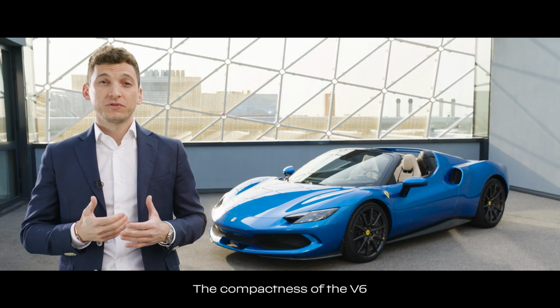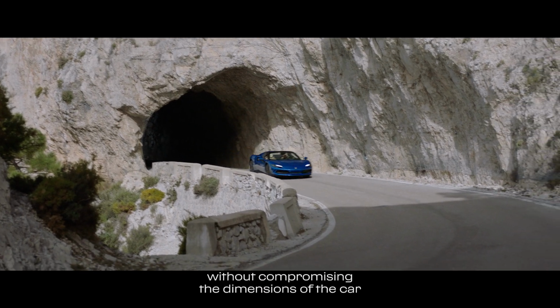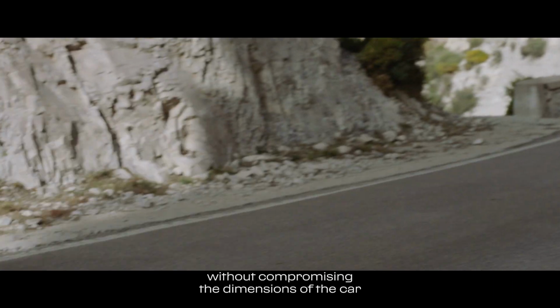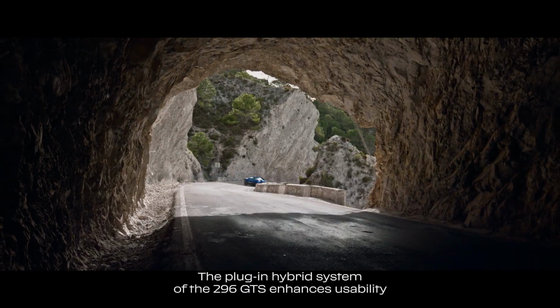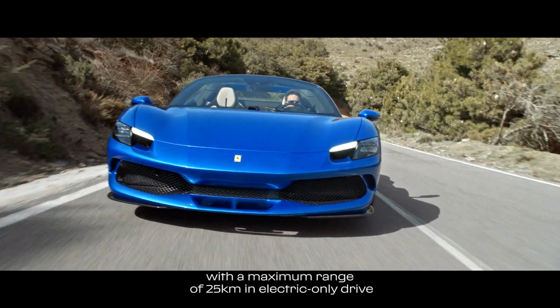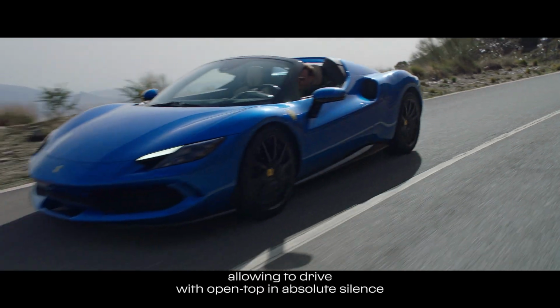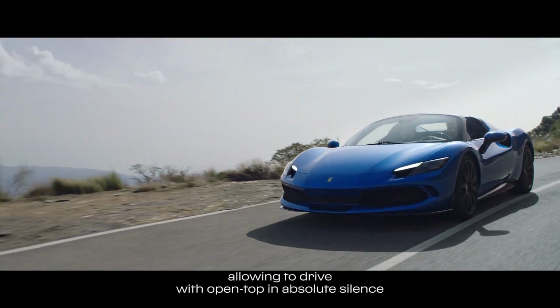The compactness of the V6 made possible the introduction of a plug-in hybrid system without compromising the overall dimensions of the car. The plug-in hybrid system of the 296 GTS enhances usability with a maximum range of 25 km in full electric drive, allowing to drive with open top in absolute silence.